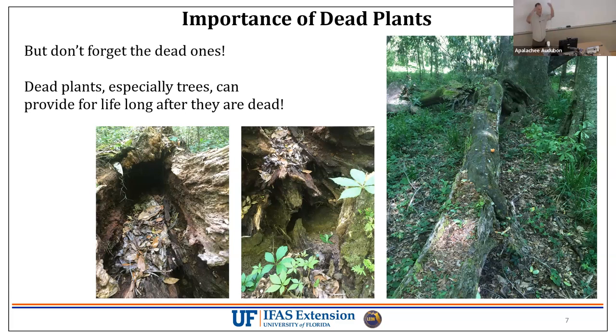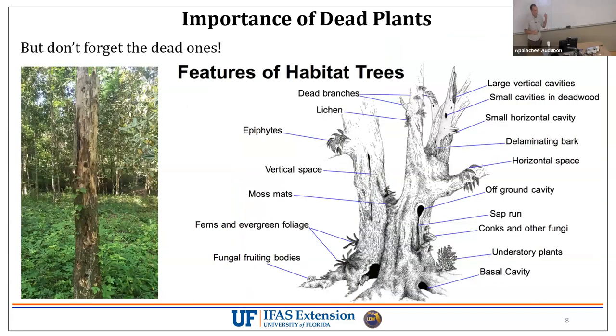So again, trees live for 100 years. Say it's a live oak, it could go for 200, 300 years. The thing falls down and for decades longer, it's supporting wildlife in various ways. I really like this graphic here. It breaks down all the little parts and pieces of a dead trunk of a tree and all the space it provides for habitat, right? So you have large cavities, small cavities, horizontal cavities, vertical cavities, even the delaminating bark, right?